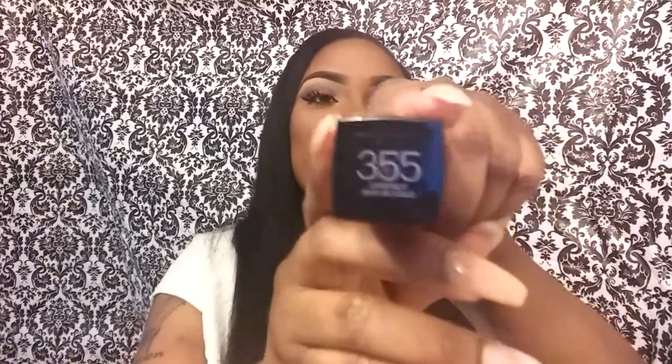Because I have super oily skin, this works wonders. I'm wearing it today. It's my go-to. I wear it every day. I do have others and I do mix, so it's not my sole foundation, but I go to this quite often. I'm in the color 355 Coconut.